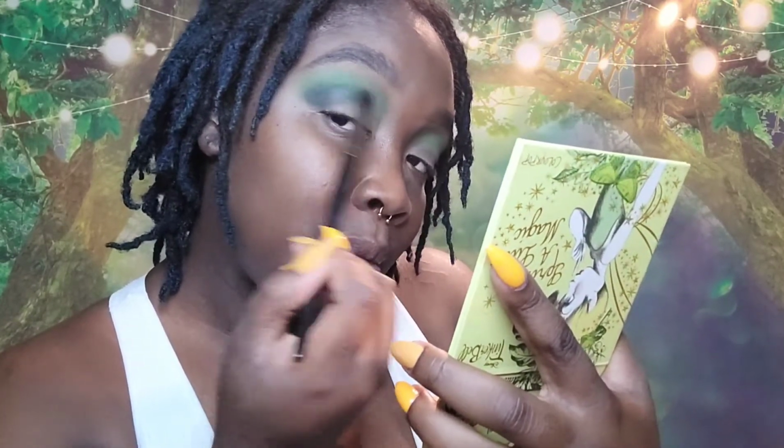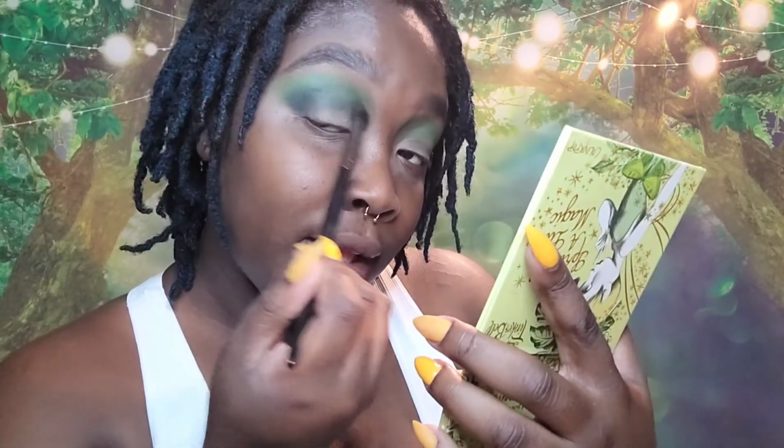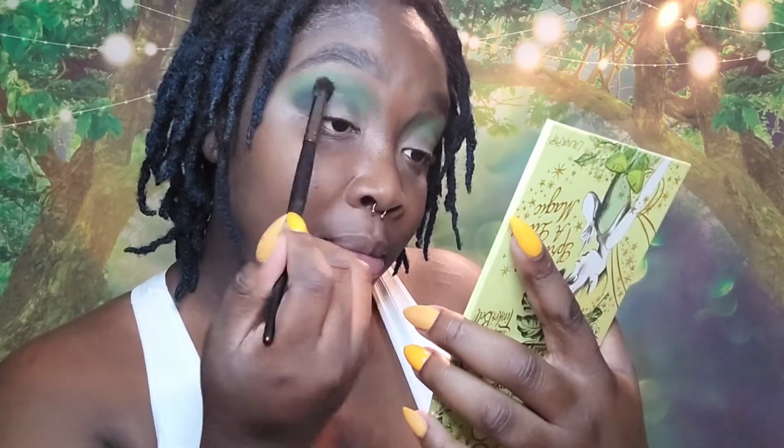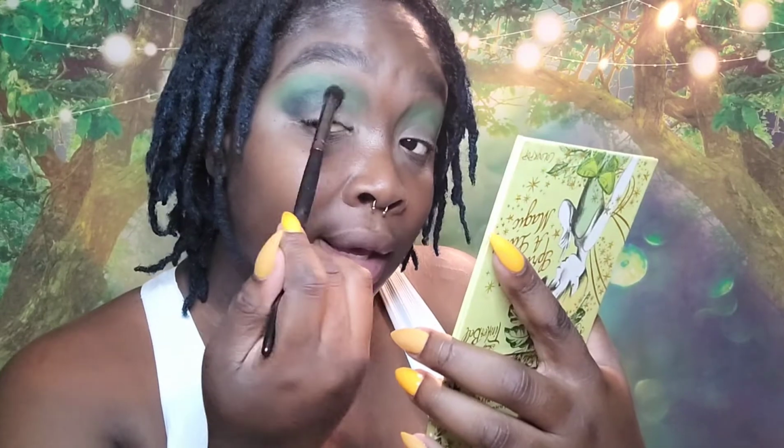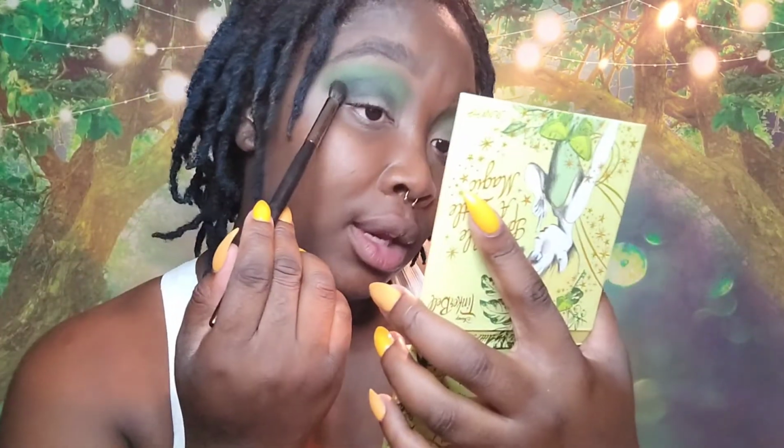I didn't really come onto this with a plan, so we're just winging it. I just know that I love greens. Blues are my favorite for obvious reasons. My hair is blue, and I feel like no other shade of eyeshadow really looks well when you have colored hair, in my opinion. On me personally, I feel like it doesn't really look all that well.